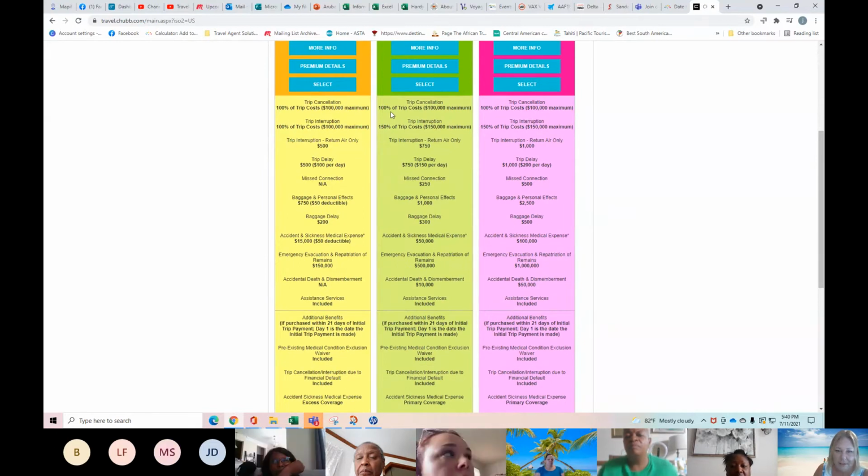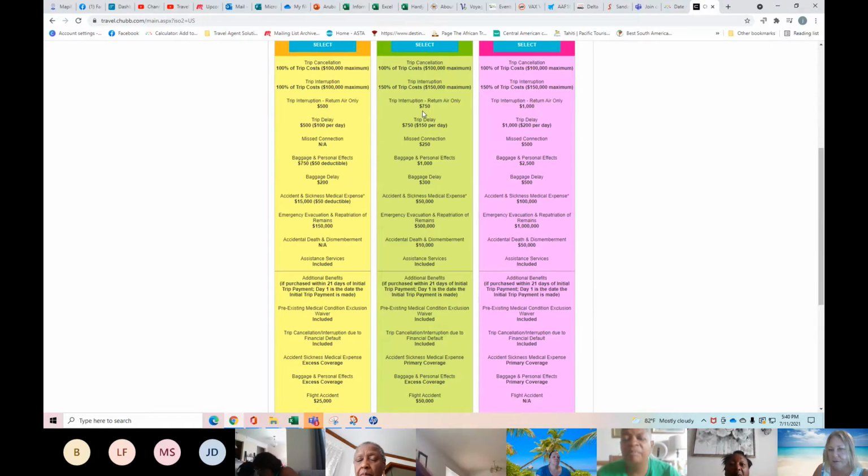Again, trip cancellation, you get 100% of the money that you lose. Trip cancellation before your trip, you get 100%. If you interrupt your trip, you get 150% of your trip cost. This gives you also $750 for return air. So you're halfway through your trip, and you have to fly home, and you're changing your plane ticket, and it's going to come out of pocket. Say just 500. Well, the most they'll give you is 500. They're not going to give you 750. But if your ticket's $1,000 more, they're only going to give you the most, $750.